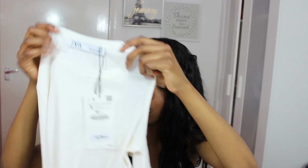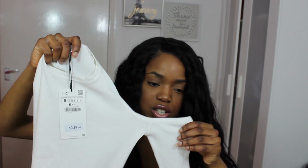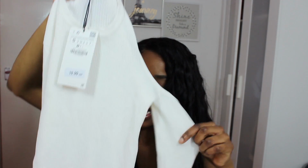Next up, I got another basic top. Basic tops are just so important. They just work so well with so many things. Basic top with a nice little cutout on the side, $19.99, long sleeved, and in a size small.